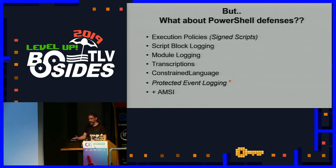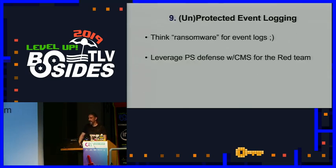You know, PowerShell has great defenses. We can't talk about all of them. Protected event logging is an interesting one that nobody talks a lot about. Basically, when you log PowerShell events to the event log, you log everything, also the IT systems day-to-day, and it logs connection strings, database hosts in the network, etc. So Microsoft developed protected event logging, basically a registry setting in HKLM, that you can actually encrypt with a public key certificate using Cryptographic Message Syntax, CMS, so you can protect the messages.